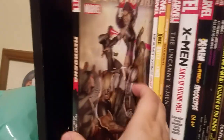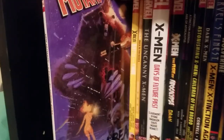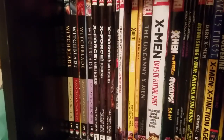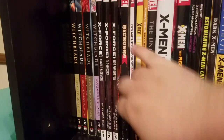Then next we have X-Men Necrosha, which covers X-Force and X-Men. It's a big event about dead X-Men coming back to life. Then we have one of the best New Mutants stories, New Mutants X-Force Demon Bear. Then next we have a newer title, X-Men Battle of the Atom. I haven't read this one yet, but I hear it's good.